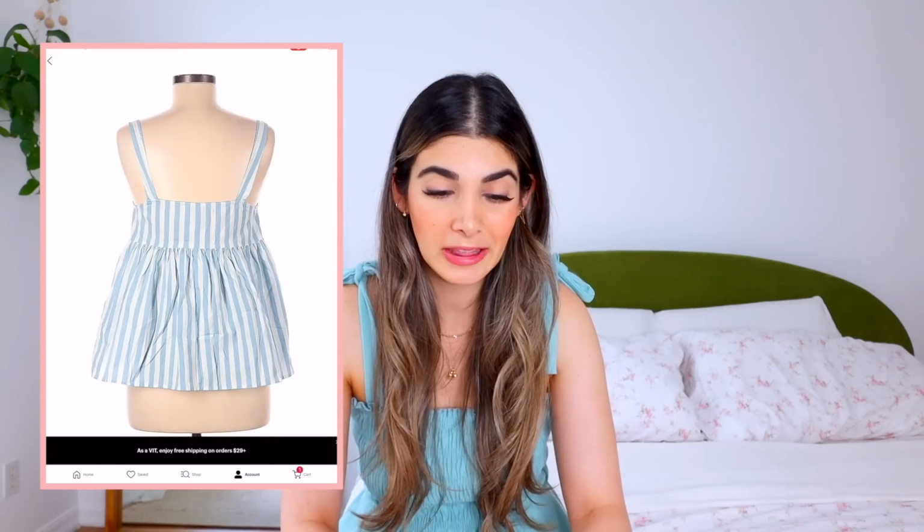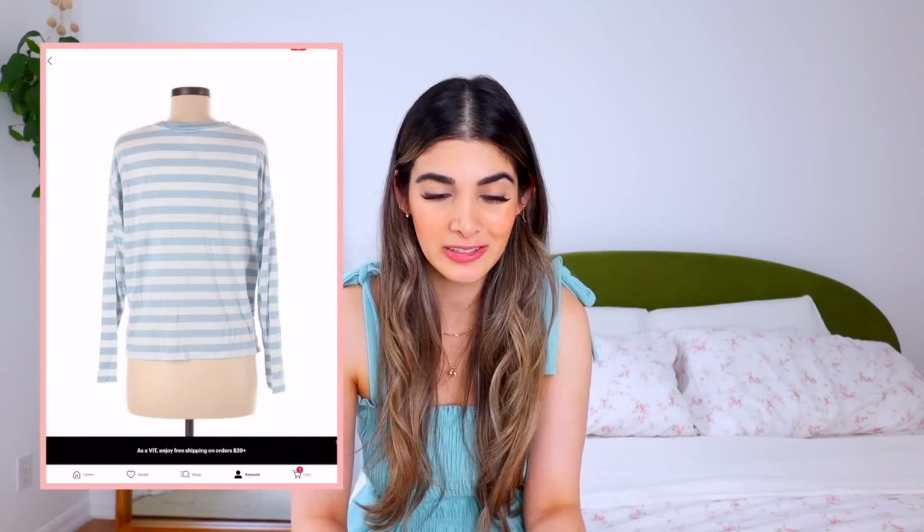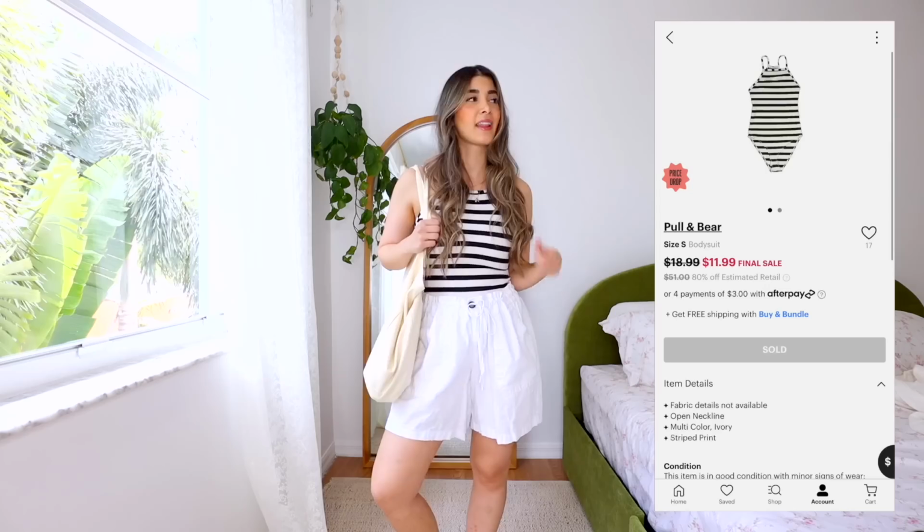Okay, stripes and florals, check that off, and there's so many different options that I see here. These pastel blue ones I love. Even this long sleeve t-shirt with a pair of white denim or shorts and sneakers, that can look really good. Or even the simple black and white striped bodysuit, I would just wear it as a base underneath my clothes, maybe throw on a dress shirt over top.